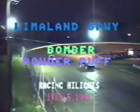Powder puff race. Some of the girls competing tonight. We got Kelly Craig, Chris Emmel. Not sure who all the girls are in tonight's race. They didn't always get their names down there like they should. But the Bomber Powder Puff for young ladies is taking place.